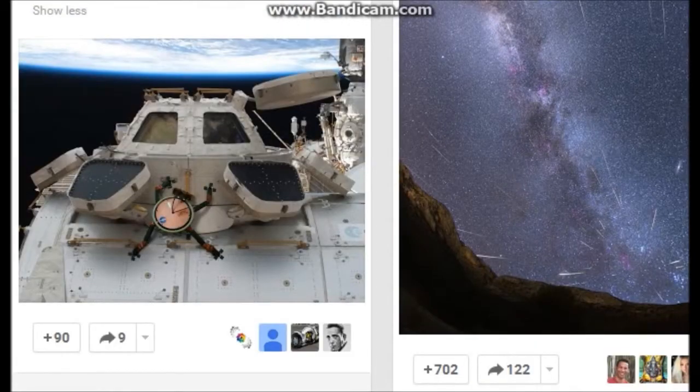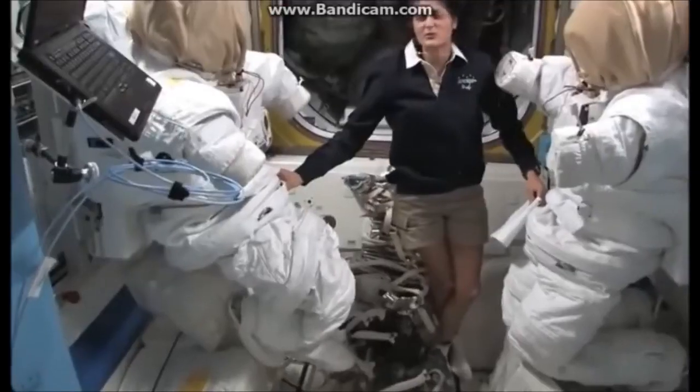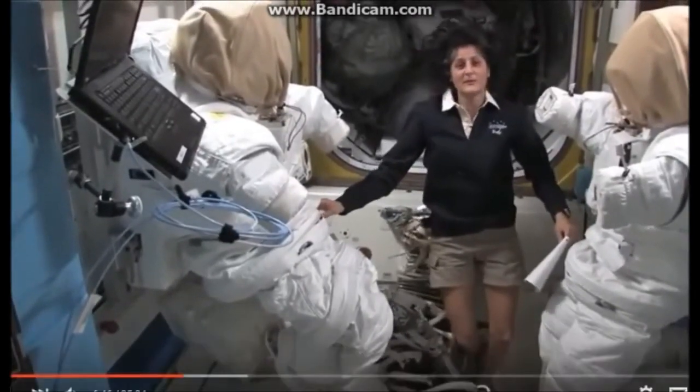Got some fake science pictures, lovely. I put, space is really cold and really hot, says the astronaut. So why isn't temperature an issue? It's all trickery. Things we do outside are just like inside repairs. We have a lot of electric.